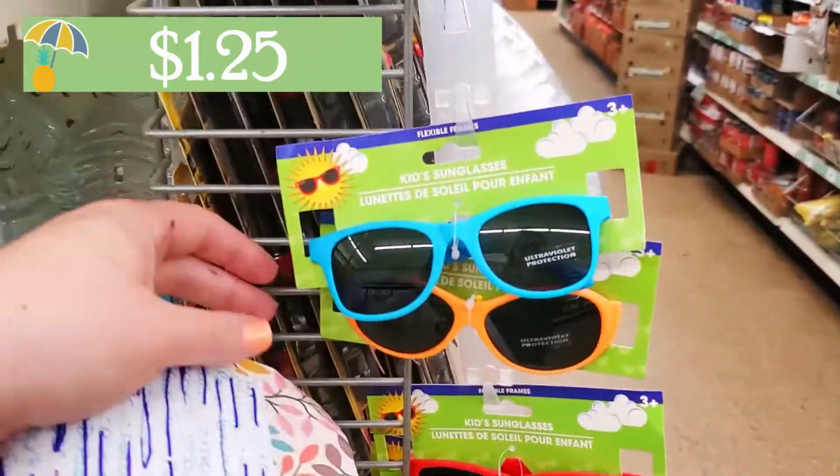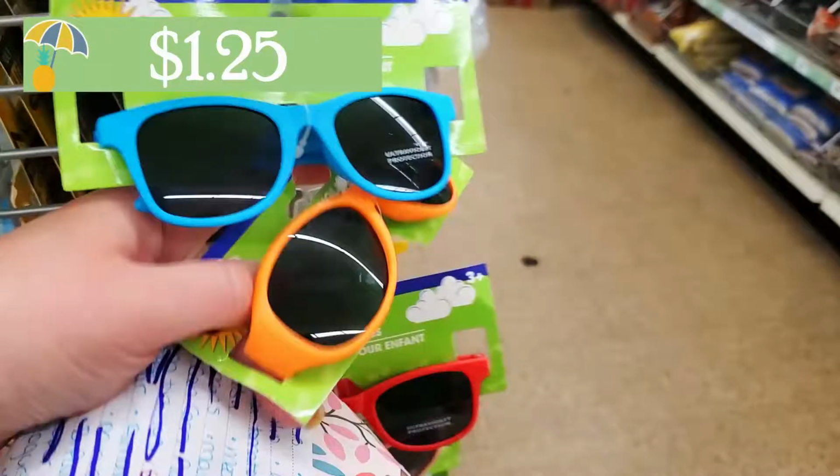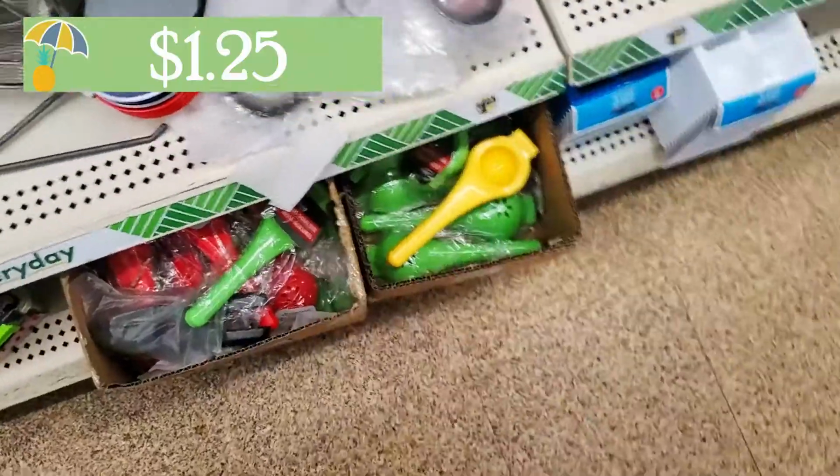My son loses his sunglasses all the time, so let's grab him another pair. Look how cute those are.